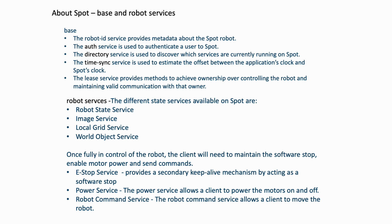Robot services: there are different state services available on Spot, which are the robot state service, as I mentioned earlier, image service, local grid service, and world object service. Once fully in control, the client will need to maintain the software stop, enable motor power, and send commands. The E-stop service provides a secondary keep alive mechanism by acting as a software stop. The power service allows a client to power the motors on and off. The robot command service allows a client to move the robot.